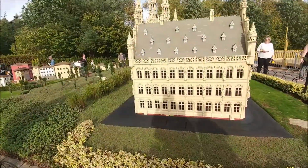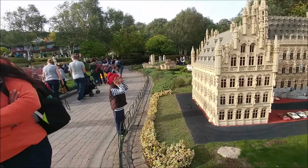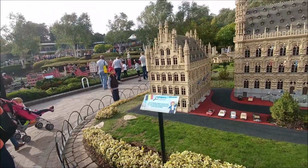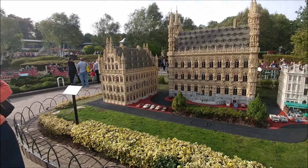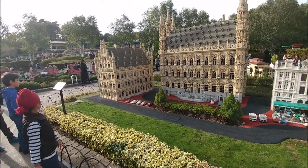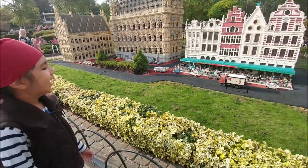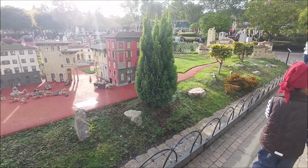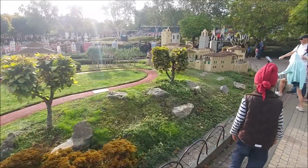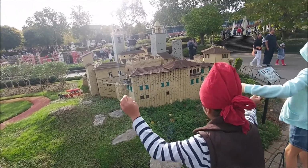Oh, look, there's a whole city. Beautiful. Belgium. Look at this side, Arjun. Look at the cafe. This is Italy. I don't know. Oh, it must be over there.